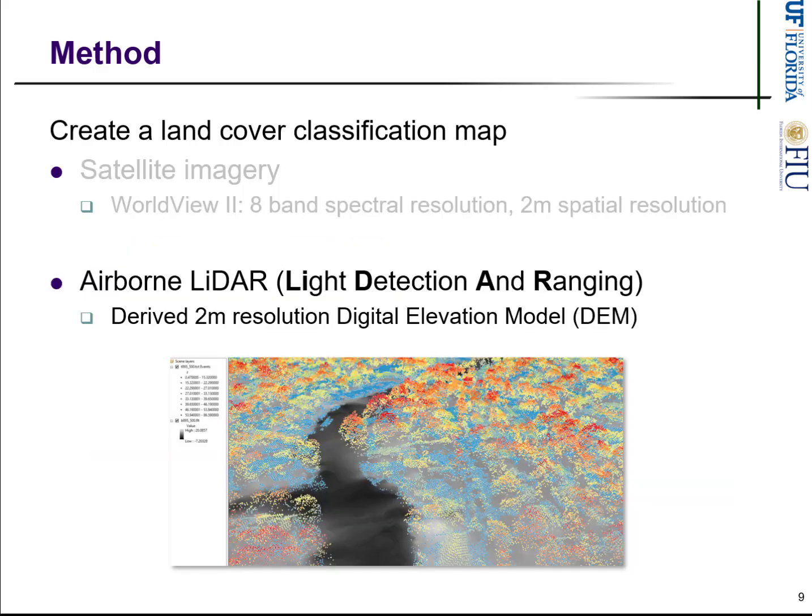Furthermore, an airborne LiDAR dataset was used. That's essentially a 3D point cloud. This point cloud was then used to create a 2-meter resolution digital elevation model. And this digital elevation model was used to reclassify wetland areas with a height of at least 50 centimeters as tree canopy.